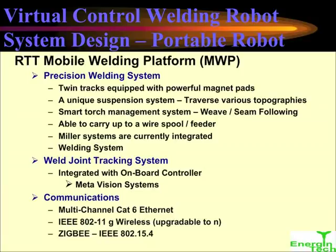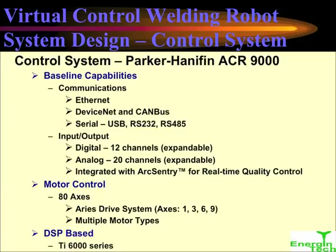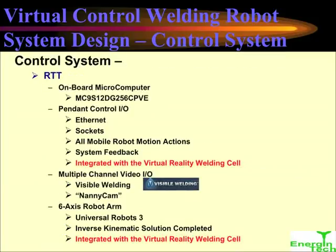We have a lot of communication capability built into it. So that's basically what the robot system looks like. The control system we use is a Parker Hannifin ACR 9000. Interestingly enough, their booth is right across from ours downstairs. So if you come down, you can see them. Those are some of the capabilities of that system.